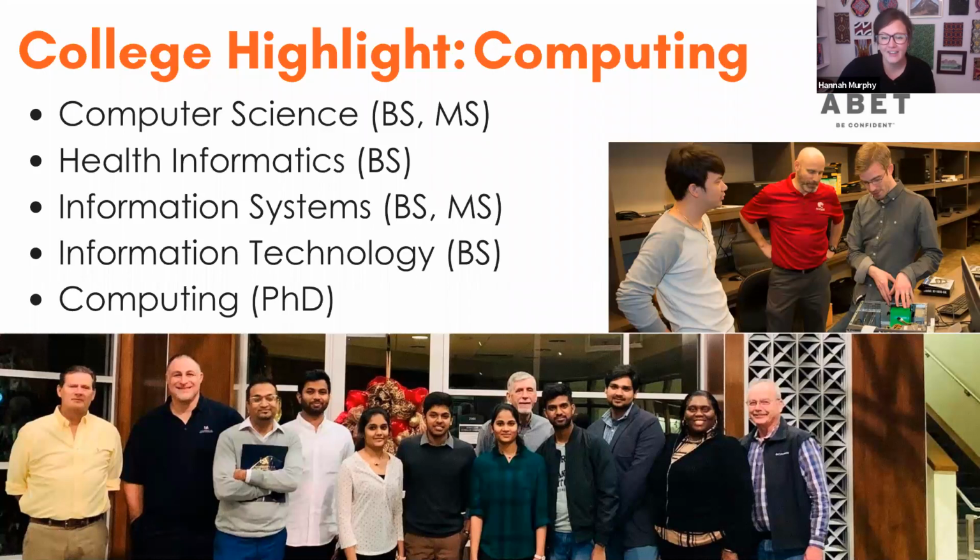The second college I want to highlight is our School of Computing. And so you can see here we have 4 undergraduate degrees, 2 master's degrees, and a PhD in this school as well. We have computer science, health informatics, information systems, and information technology at the undergraduate level. And then the master's degrees are computer science and information systems.